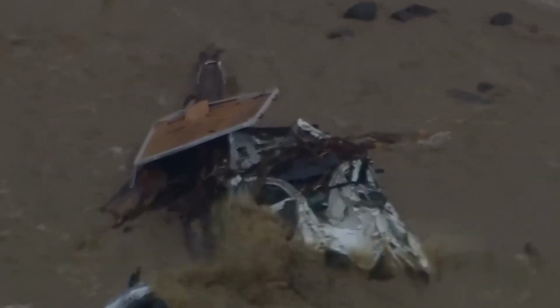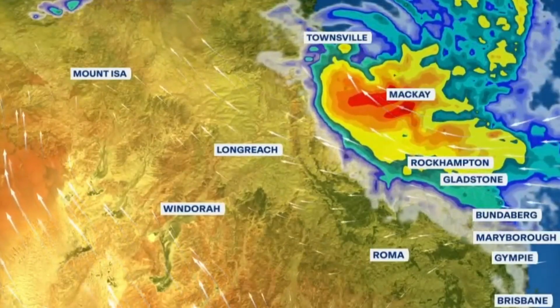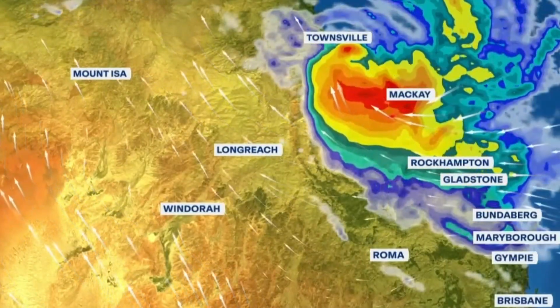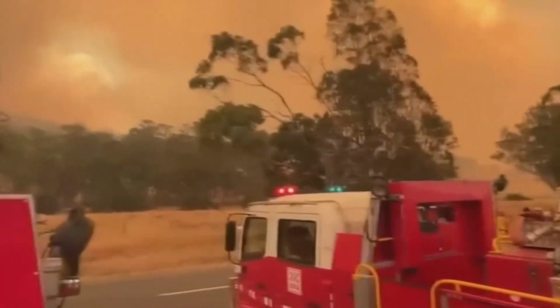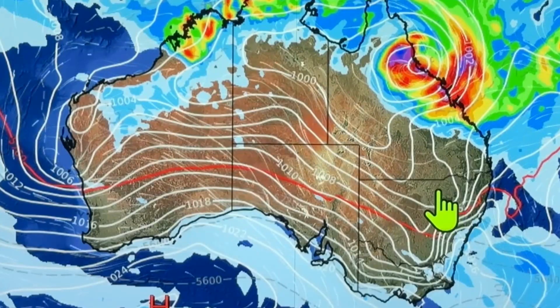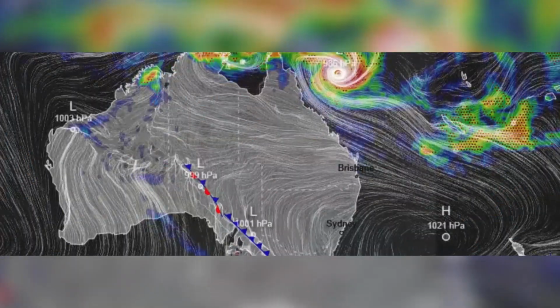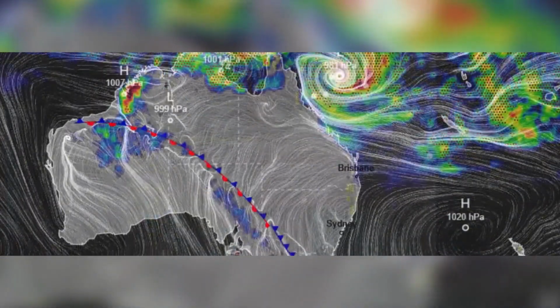Tropical low development in the Coral Sea, increased thunderstorm risk across Queensland, potential cyclone formation within the next week. That is what we're looking at. I've been examining the latest data from the Bureau of Meteorology, cross-referencing with multiple forecast models and monitoring conditions around Willis Island. There is a pattern developing that deserves your attention.